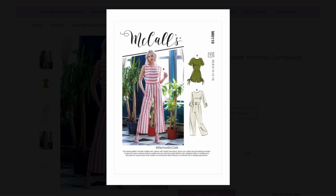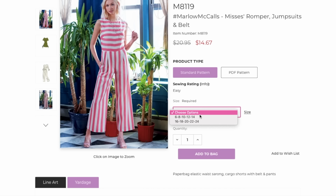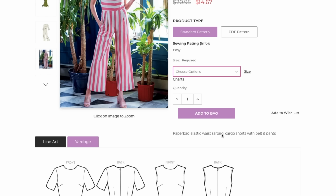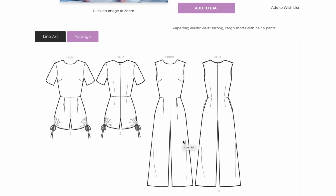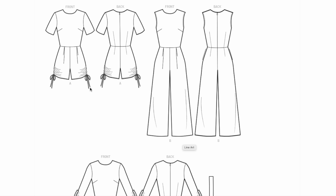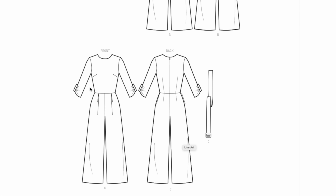Marlowe. Marlowe's cute. 6 to 14 and 16 to 24. Some wrong description, so we'll just ignore that. And then here are the line drawings. Cute.